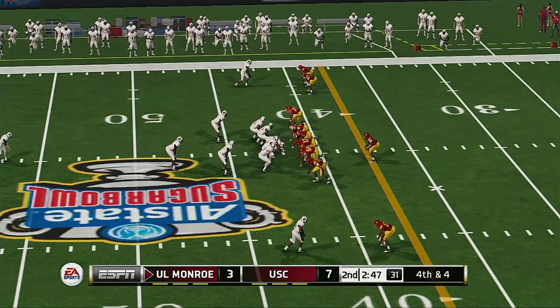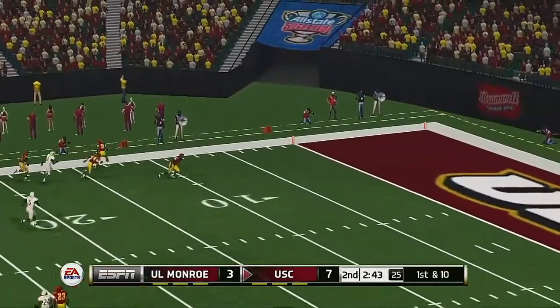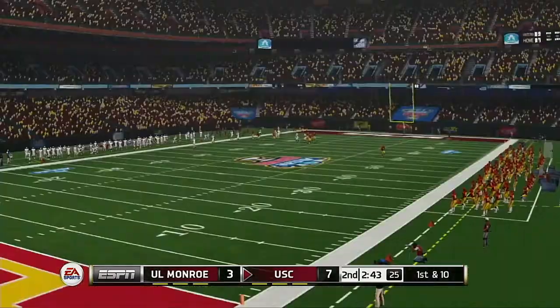This punt, if he gets it where he wants, it can really change the field position of this football game. And he's got to be happy with that punt, Kirk. Yeah, Brad, that was nice. So now they're looking at a long way to go to even think about a score.